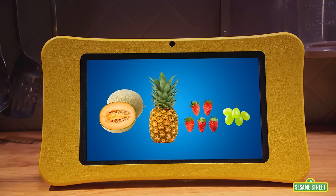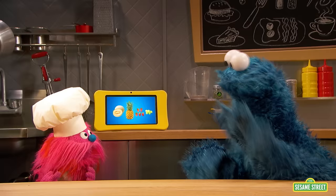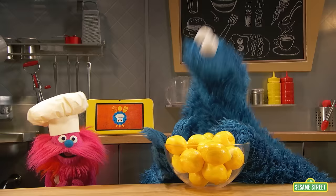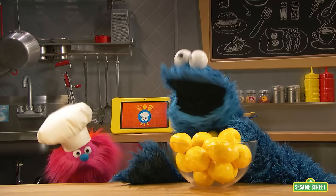Oh, for fruit salad, we need... Whoa, wait a minute. Me got this one. Ta-da! Fruit salad! No. Fruit salad is all the different fruits mixed together. Oh, mixed together. Yeah.